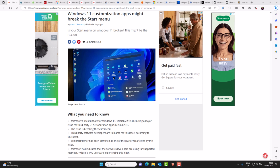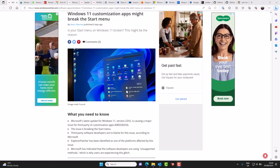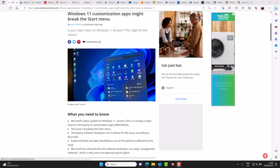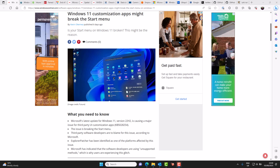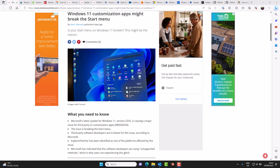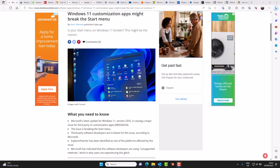This will undoubtedly rub some the wrong way, as these types of UI customizers have become popular since the days of Windows 8, when Microsoft started to take wild swings at changing the Start menu. But unfortunately, if you're relying on that particular third-party Windows UI customization app, it looks like you may have to get rid of it before patching.